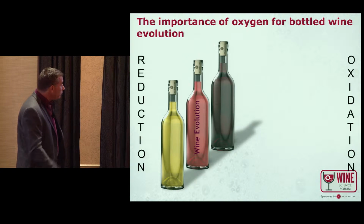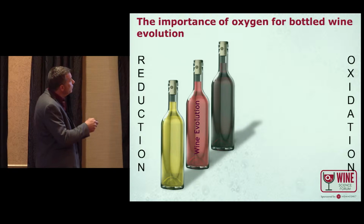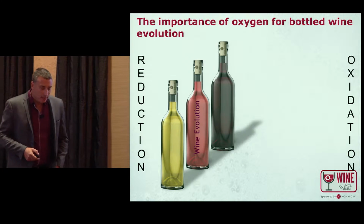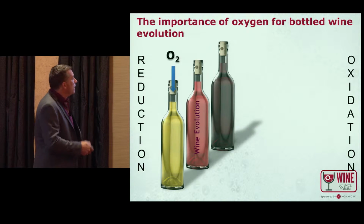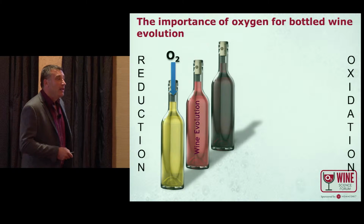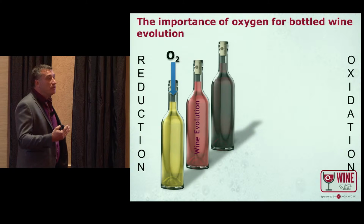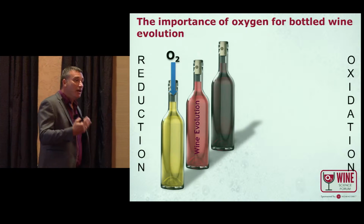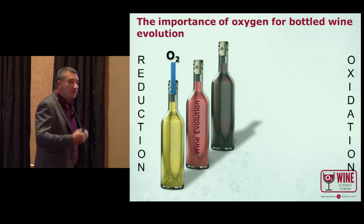Okay? So our main objective is to understand wine evolution in a bottle. And it's very important for us to look at two aspects: how much oxygen is going to be delivered to the wine and how this amount of oxygen will impact wine evolution. But at the same time, we want to focus and understand better the importance of consistency. We believe in consistency.